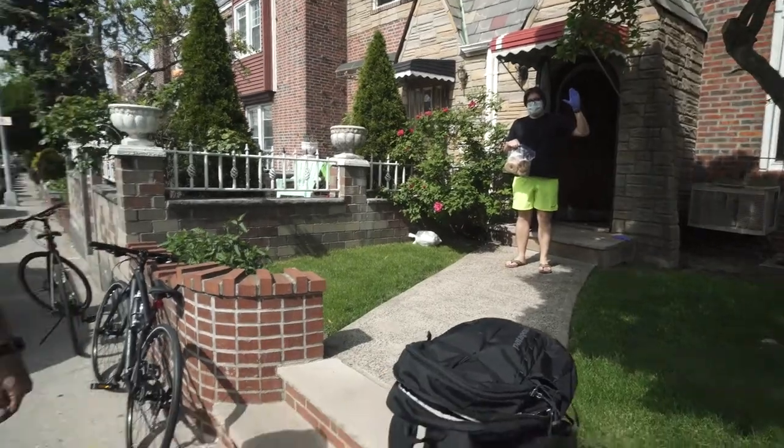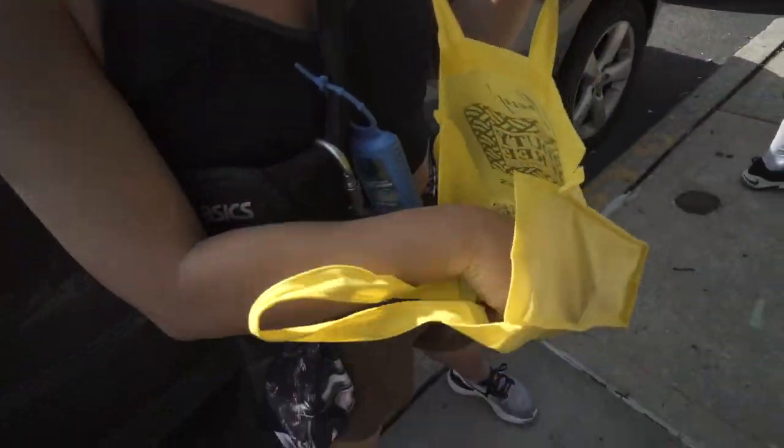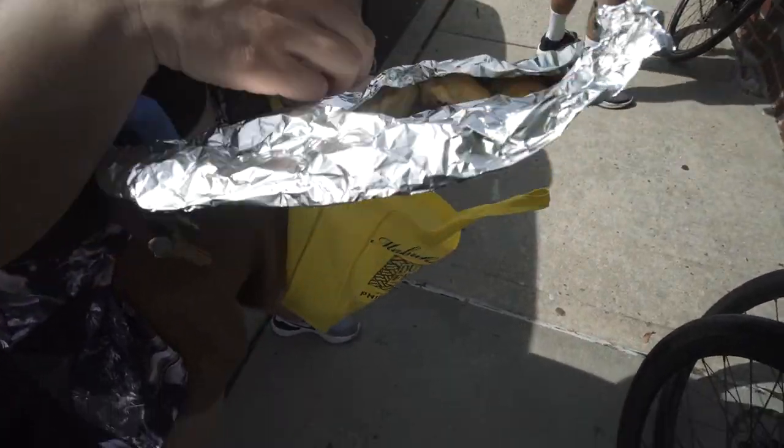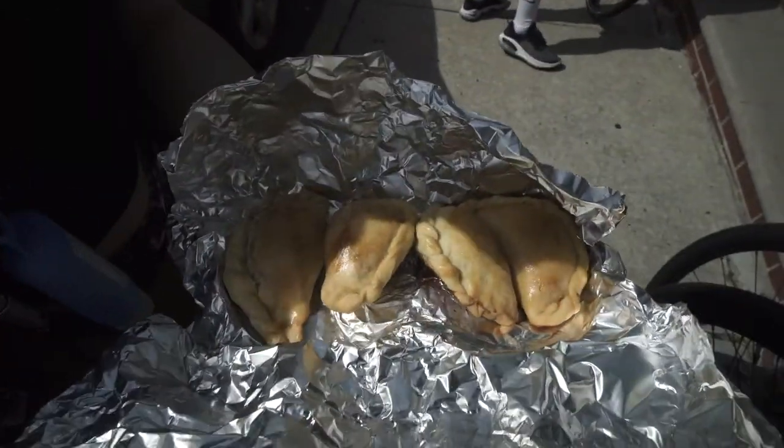We gave Rollz's bagels. We got empanadas in return. Oh! Oh, there's everything.